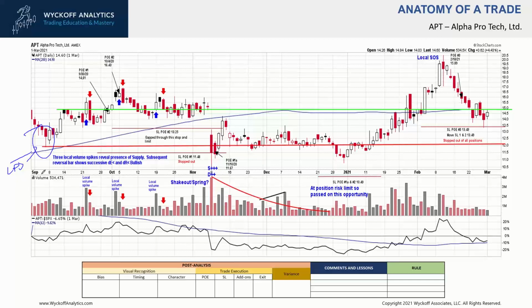And then to compound things, after the breakout, and it's not much of a breakout really, I'm putting the second position on that obvious effort versus result bar that's not going anywhere except possibly down, because look at the amount of volume behind it. It's just bad analysis. But anyway, I'm in with half of a total position, and I set my stop losses.